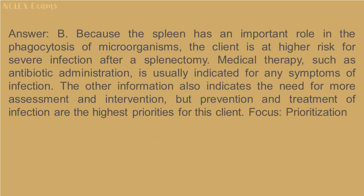Answer: B. Because the spleen has an important role in the phagocytosis of microorganisms, the client is at higher risk for severe infection after a splenectomy. Medical therapy, such as antibiotic administration, is usually indicated for any symptoms of infection. The other information also indicates the need for more assessment and intervention, but prevention and treatment of infection are the highest priorities for this client. Focus, prioritization.